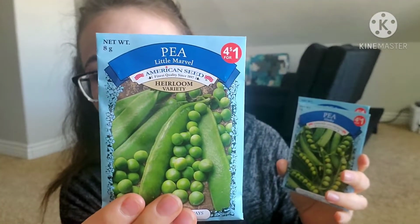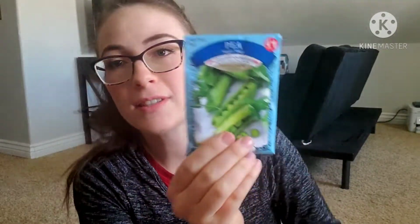And then peas. I love growing peas. They're one of my favorite things to grow, and maybe it's because they're one of the first things I plant in the ground because they love the cold. But I love growing peas, so I bought a lot of peas. They had little marvel pea. They had Alaska pea. And they had sugar snap peas.